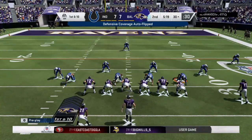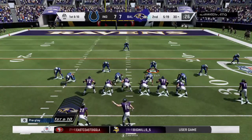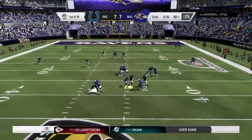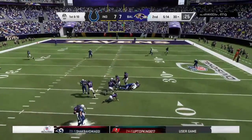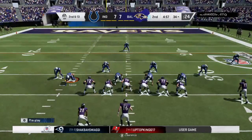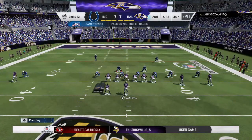1st and 10 now from the 30. Don't understand it. I really don't. They go back to the air here after the INT on the last drive. He's going to go down here, a sack. They push him back to the 34. So 2nd and long, and got to be careful not to fall out of field goal range.